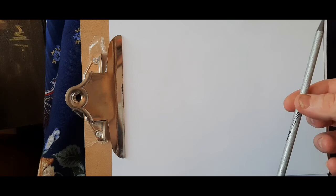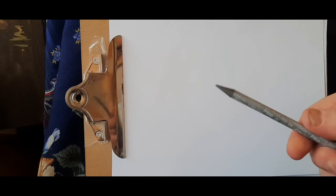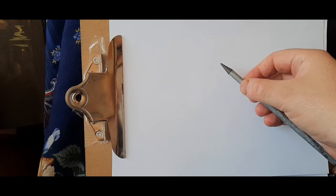I switched to a woodless pencil, and this is a 6B. A good kind of tool. And I'm just drawing a bunch of quick sketches of faces.